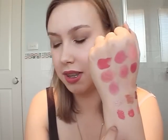This is the Rimmel Stay Glossy lip gloss in Temptress. This is the Revlon Super Lustrous Lip Gloss in Pink Pop. And this is the Milani Crystal Gloss for Lips, in the color Fruit Punch. And as I said, this is the NYX Butter Gloss in Apple Strudel.